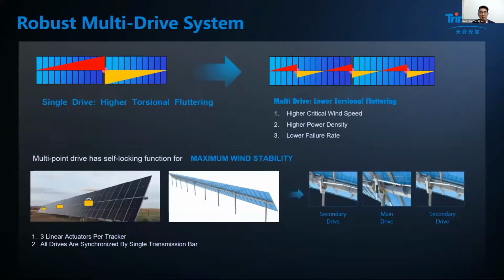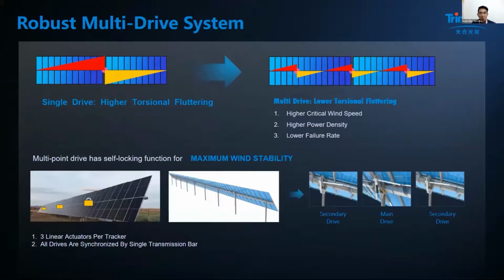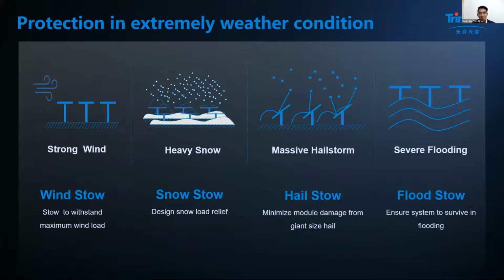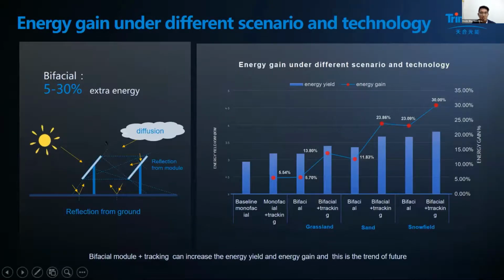Okay, so the first part is the modules trend. The first trend is big size and high power modules. For this trend, we have the wind tunnel test and the stow strategy, and also the multi-drive system structure. The second trend from the module side is bifacial. For the bifacial, this is the data here. Trina has researched it for over 2 years. This is a test scenario here.